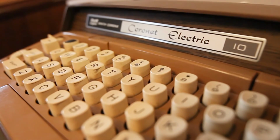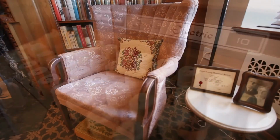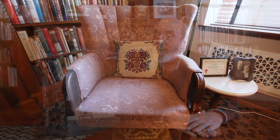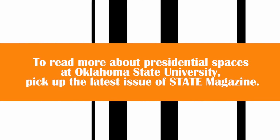We have the rocker that she's sitting in, in one portrait. We have the chair that she used when she was sitting for the portrait of her that's hung in the Oklahoma Capitol. We have bookshelves and a number of her books. So it's really kind of an homage or honor to Angie and the marvelous things she did.